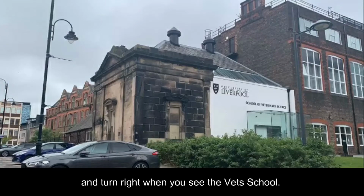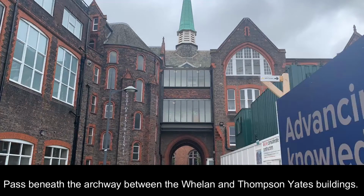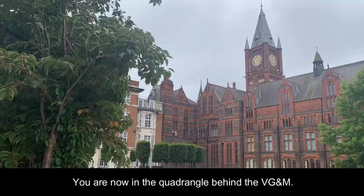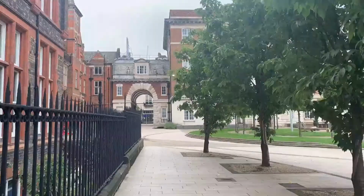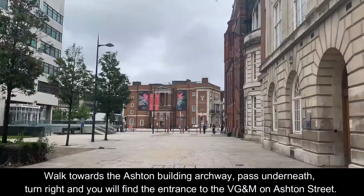the Vet School. Pass beneath the archway between the Whelan and Thompson Yate buildings. You are now in the quadrangle behind the VG&M. Walk towards the Ashton building archway. Pass underneath, turn right, and you will find the entrance to the VG&M on Ashton Street.